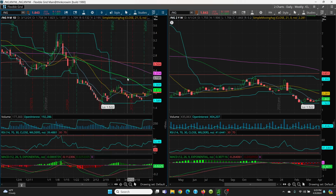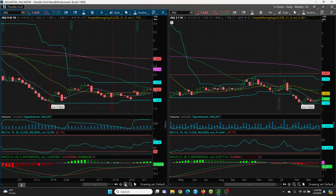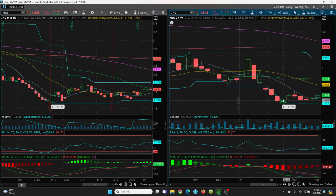The whole thing that's holding this up is this 50-day, and I know I keep harping on it, and you say, man, what the hell is he talking about? But look at how strong that is. You're not going to get through the first time. It's no different than here with this 8 SMA on the weekly basis. See, right into it, into it, into it. Finally, last Friday, we had to turn around. Now we're sitting right above it.